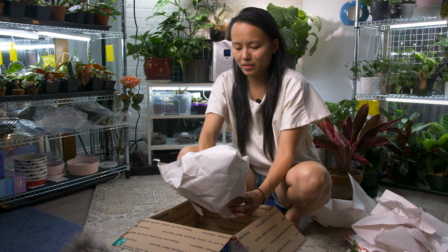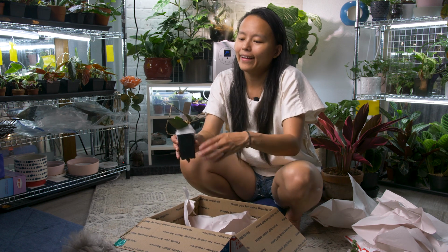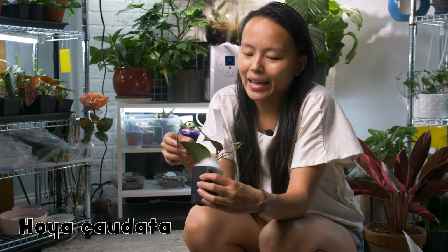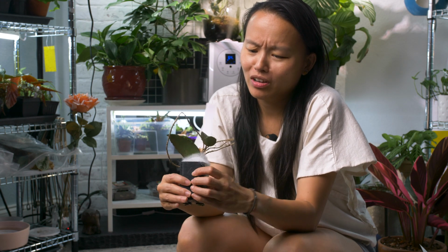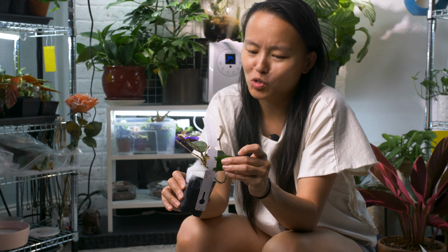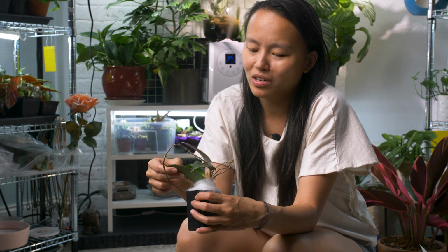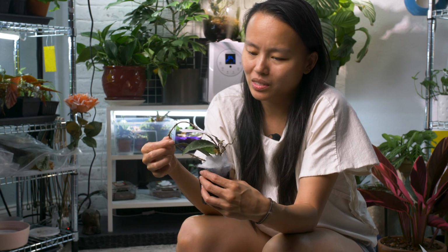This is the, that's right. Yeah. This is the caudata. Oh my God, these leaves are stiff. It's like a knife. Also one of Dougie's favorites. So gorgeous. Oh, this is a relatively new leaf. You can tell because it's softer. Look at this old vine. I wonder how old this plant is.